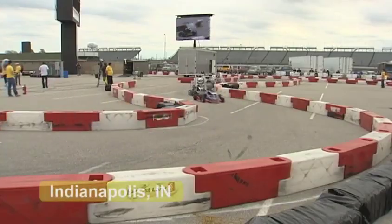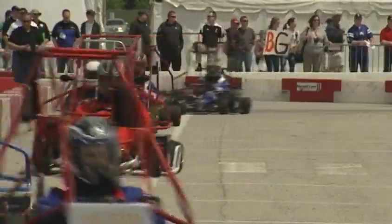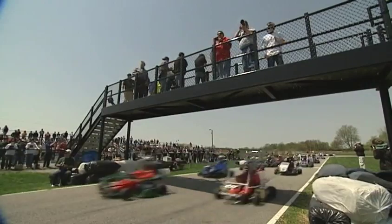Purdue Electric Carts raced in May at the Indianapolis Motor Speedway for the first collegiate EV Grand Prix. 30 teams from 10 universities competed as part of Emerging Tech Day. The second Purdue EV Grand Prix took place on campus in April.